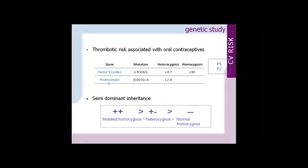And if we look at the prothrombin gene, the risk in heterozygosis is 2 to 4 times higher than the normal population. Using oral contraceptives and being heterozygous for factor 5 Leiden increases the risk compared to each factor separately. And if a woman is taking oral contraceptives and she's heterozygous for the prothrombin mutation, the risk also increases. For this reason, it's highly recommended to do a genetic study of these two genes before starting a treatment with oral contraceptives, because the gynecologist is going to be able to personalize the treatment.